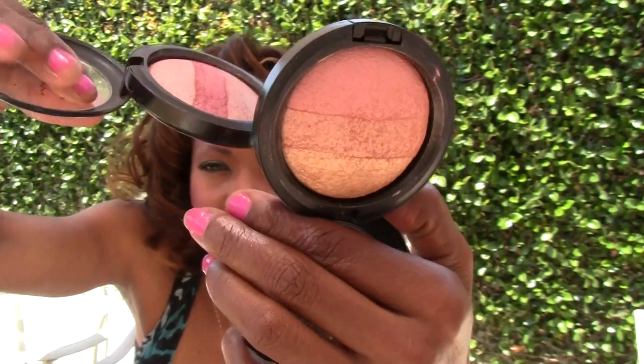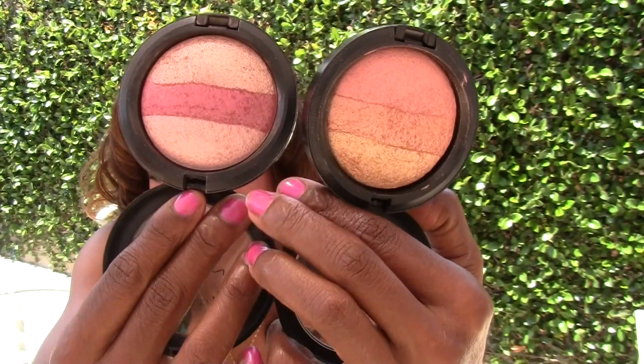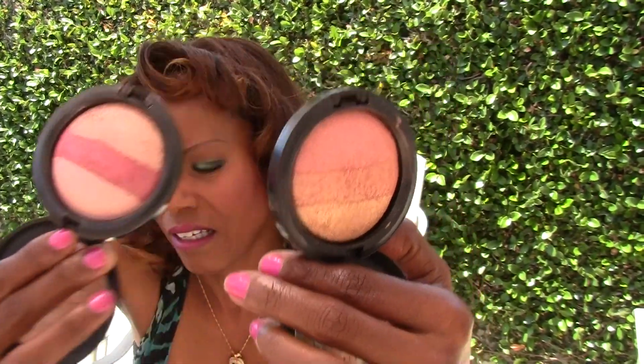So, they came out in the same collection. I can't begin to tell you the collections because I've been into the MAC collection since I found the MAC Cosmetic community on LiveJournal in 2008. So I try to buy something from every collection.